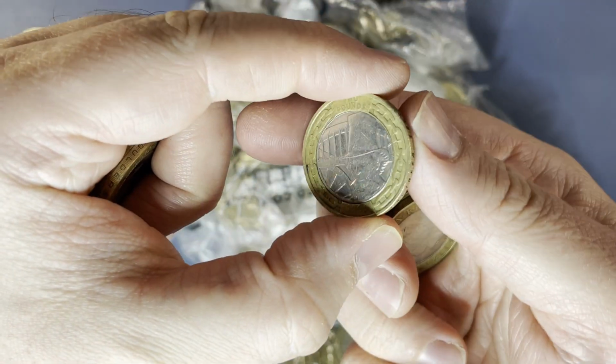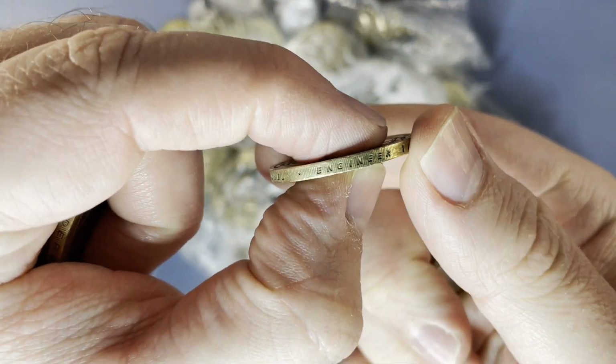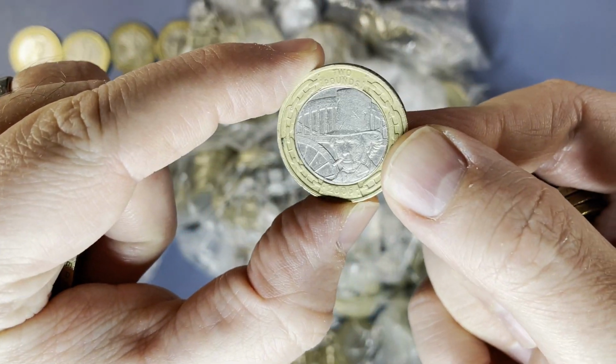There's another Brunel's Portrait. Check the edge inscription. Engineer, absolutely correct, and as it should be.